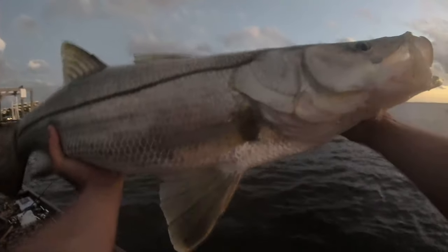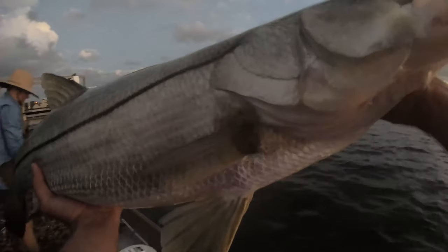The first freaking flip in the croaker? Bro. What the dude? Bro, that's 20 pounds, bro. What the frick, dude? That is my biggest snook by far, dude. Yeah, get a video with the light, dude.